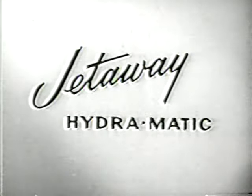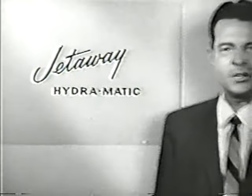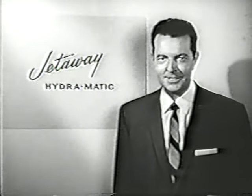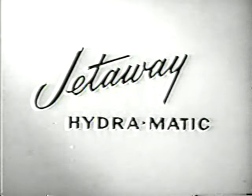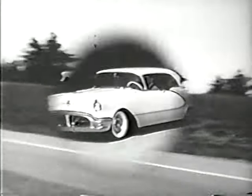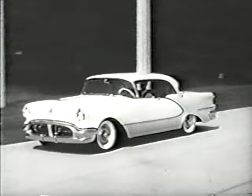Oldsmobile introduces Jetaway Hydromatic. Here is the most important development in automatic transmissions since the introduction of Hydromatic Drive. It is Jetaway Hydromatic, one of the sensational advancements in the new Oldsmobile for 1956. In Jetaway Hydromatic, Oldsmobile engineers have added a second fluid coupling, making Jetaway action liquid smooth through all gear changes. Jetaway delivers the most powerfully smooth action of any transmission ever designed. You glide from first to fourth gear in one unbroken surge of smooth power. Yet with all that added smoothness, Jetaway has more getaway than any other automatic transmission made.